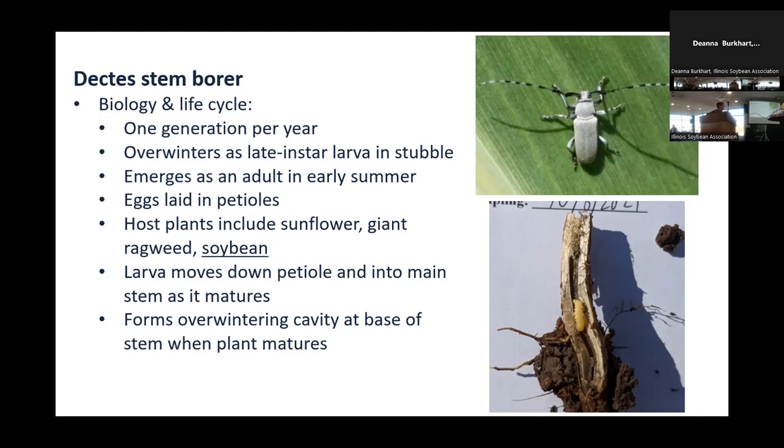A couple of things here: the oviposition period of the female is relatively long. They're going to be out and laying their eggs for anywhere between 6 and 8 weeks in July and August. That's going to come into play if we talk about trying to manage this chemically. That larva is protected from certainly any contact insecticide when it's inside there, and it's probably protected from most of the systemics as well once it gets into that main stem.